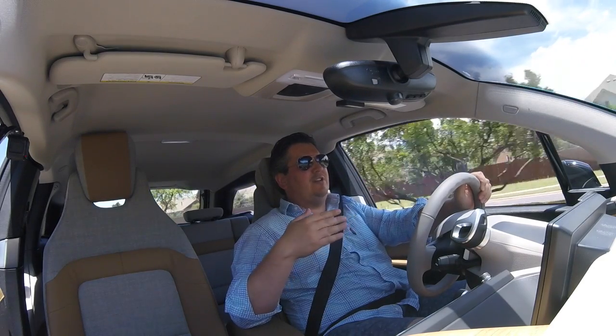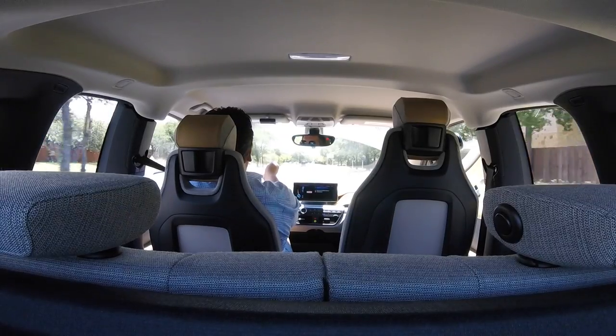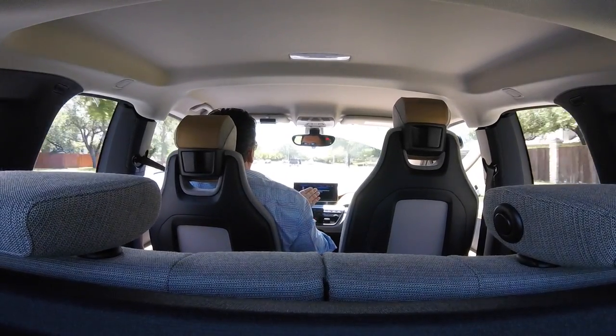I cannot get used to this accelerator. I want to just coast to this upcoming light where everyone stopped in traffic, but I can't do that. I'll stay in Eco Pro though.